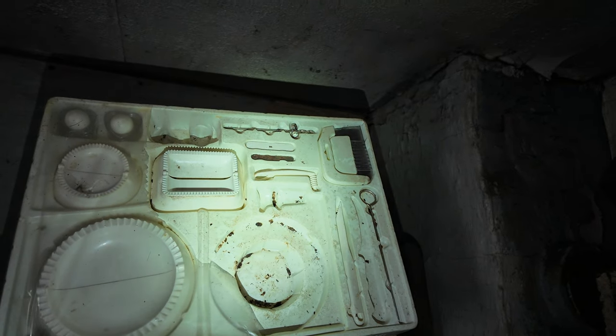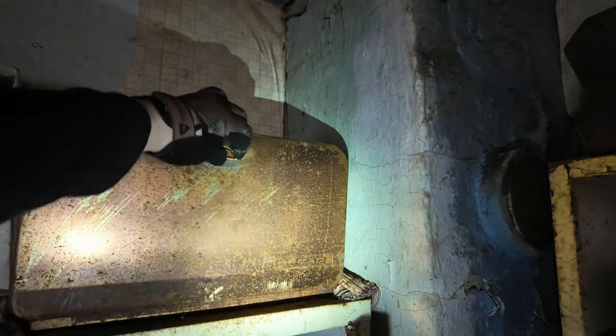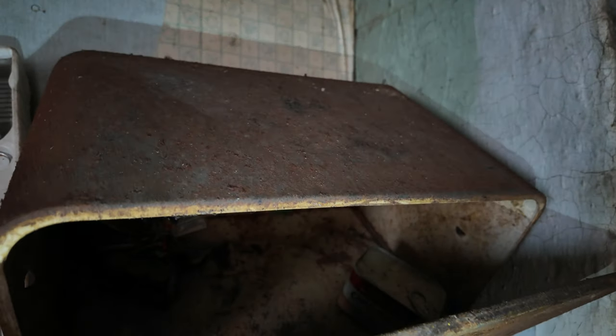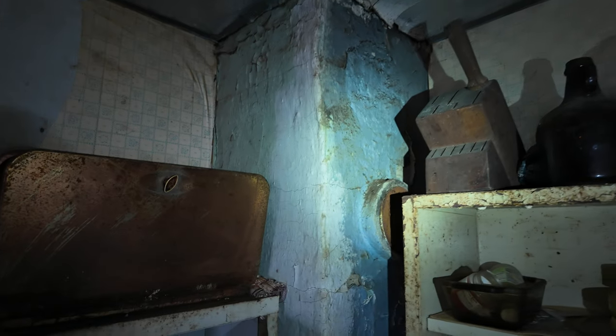I don't even know what that is. I don't need the whole thing. All right. It even says bread on there still. Someone's sand art up here, Coca-Cola bottle. And look at the peeling paint.